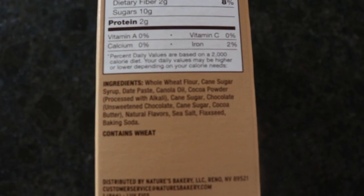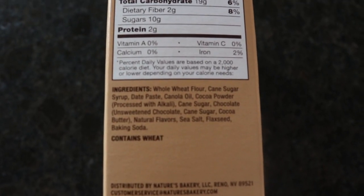These are good. I only had the blueberry ones and strawberry. It's my first time trying the brownie one. I like it. Has dates in it. What else? So very simple ingredients. They also have a gluten-free version.